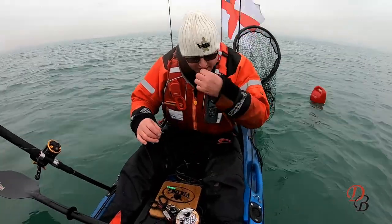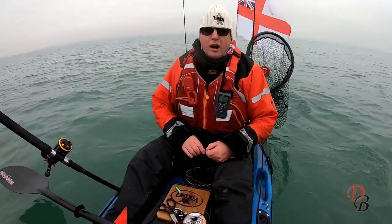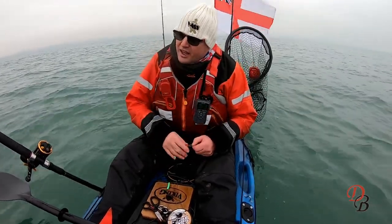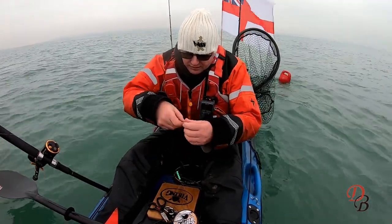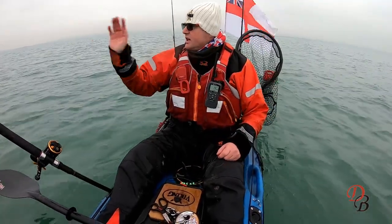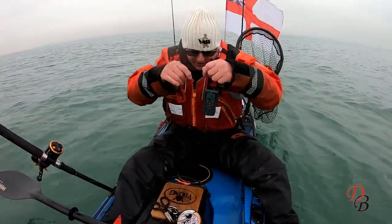I've drifted through a couple of times on this wreck, and I've had one codling, and I'm sure I've had others on, but the rod I'm using is so soft, it just gets pulled over, and then they just spit the bait. So I've anchored up tied a bit. The wreck's probably 20 metres over that way. I'm up tied and slightly south of it.